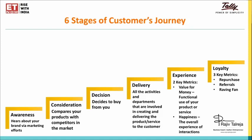And finally, what are they talking about you? Are they your raving fans? Do they love you? Do they go out and say, I love this brand. I love this business. I love that store. I love this manufacturing facility. I love this organization. Are they being your raving fans? How many of you agree? These are three important metrics of loyalty.